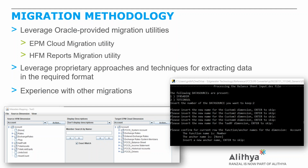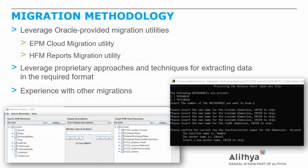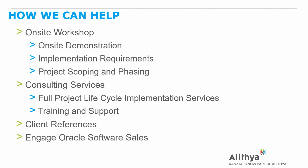And also we leverage our experience with other migrations when it comes to approaching this for somebody who's doing this for the first time. So how can we help? We can do an on-site workshop. We can do some demonstrations. We can go through implementation requirements with you and review project scoping and phasing. And of course, on the services side, we can provide full lifecycle implementation. We can provide training and also post-go-live support. If you'd like, we can provide you with client references. And also, we work closely with Oracle Sales as you go through that process.